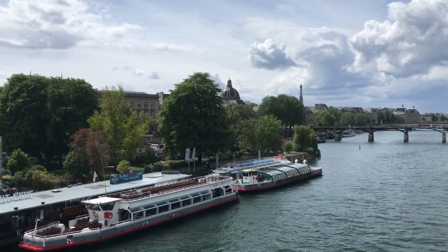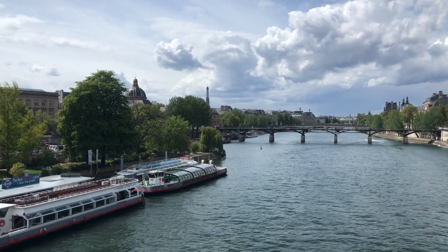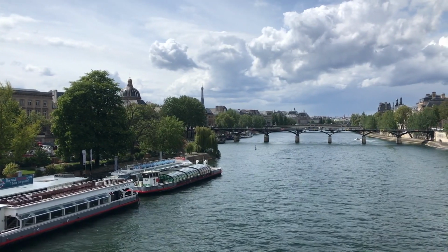Then you can see, of course, in the distance, the Eiffel Tower that was built in 1889 for the World Exhibition, for the World Fair.